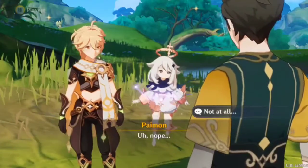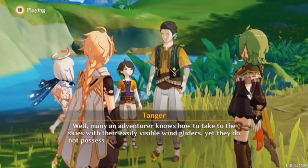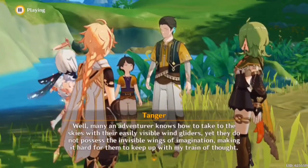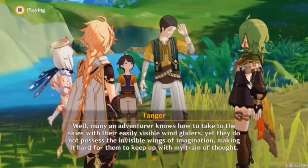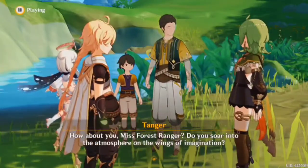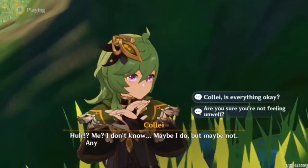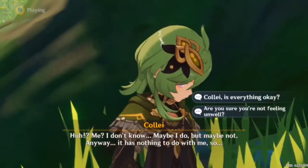Nope. Well, many an adventurer knows how to take to the skies with their easily visible wind gliders, yet they do not possess the invisible wings of imagination, making it hard for them to keep up with my train of thought. How about you, Miss Forest Ranger? Do you soar into the atmosphere on the wings of imagination? Huh? Me? I don't know. Maybe I do, but maybe not.